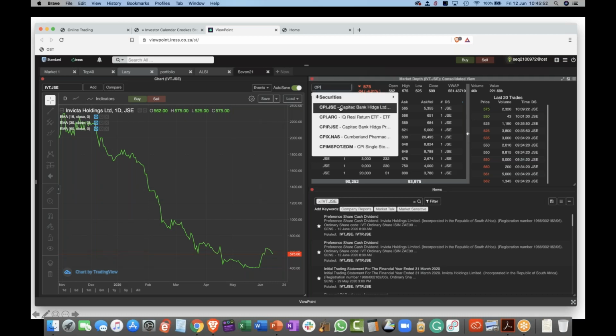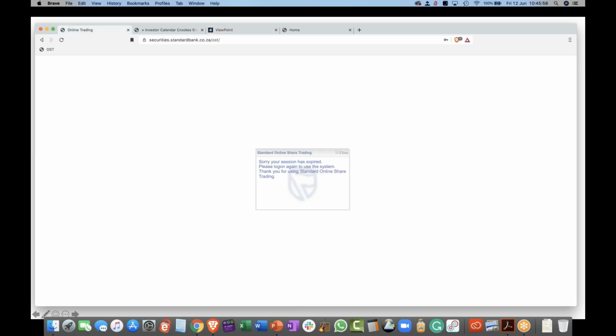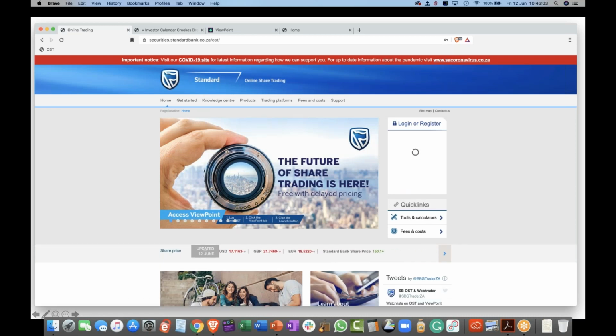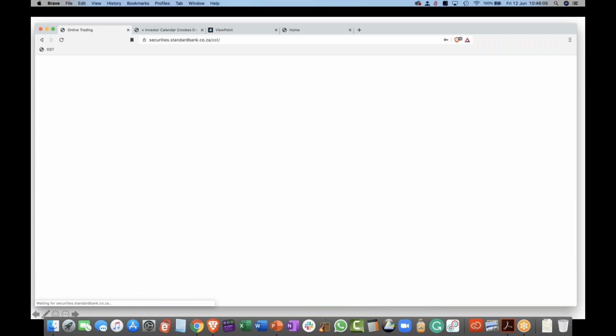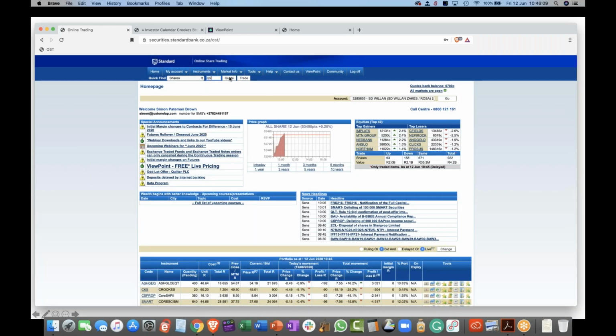Let's see if we can see if Capitec, in fact, I'm going to cheat. Let me just go into here. Let's see the Capitec, because Capitec issued results. They passed on their equity dividend, but did they pass on their preference share dividend? Let's see if we got that paid out.